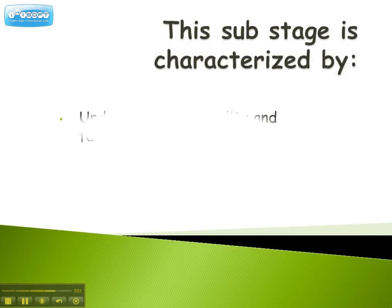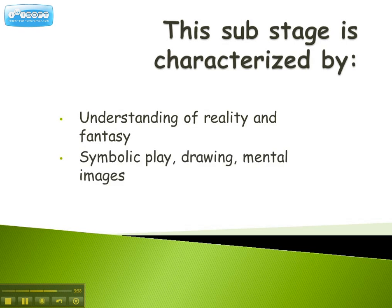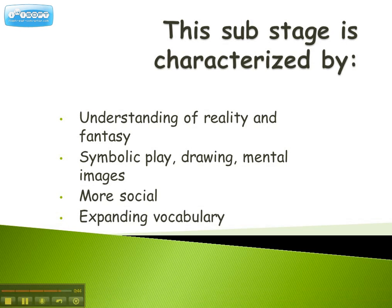The second substage is characterized by understanding of reality and fantasy. They realize that cartoons are fantasy and fairy tale characters are not real people. They're also involved in symbolic play, drawing, and mental images. They're able to represent things or events from the past using symbols. For instance, a child might pick up a broom and pretend that it's a guitar because the two things have similar features.